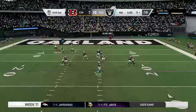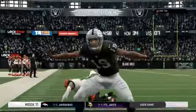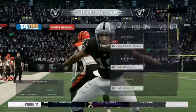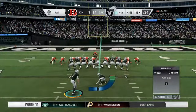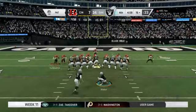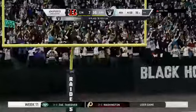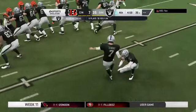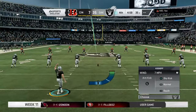On 2nd and goal, Rosen. This will be called about the 5. And he'll take it into the end zone for a Raider touchdown. Ryan Grant, his 9th touchdown this season. And the Raiders able to extend that advantage. Extra point up and good by Catanzaro. And that'll increase their lead to 28.